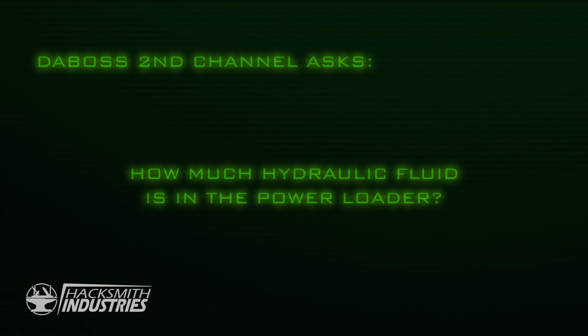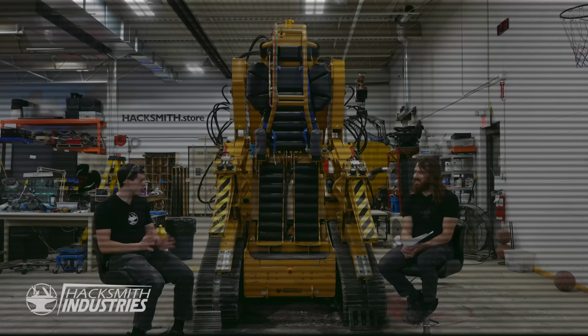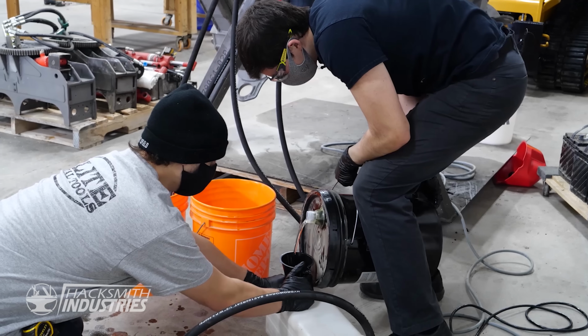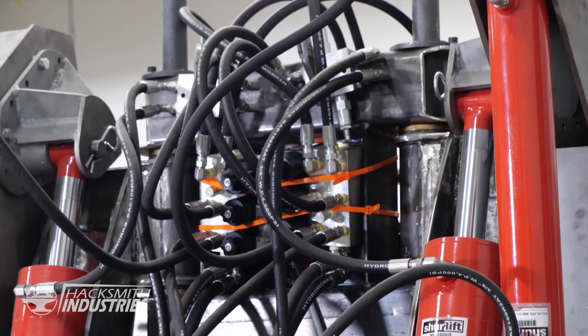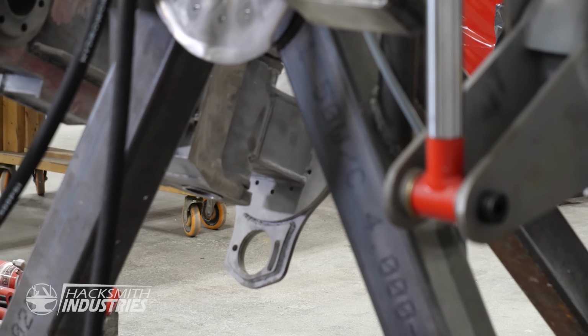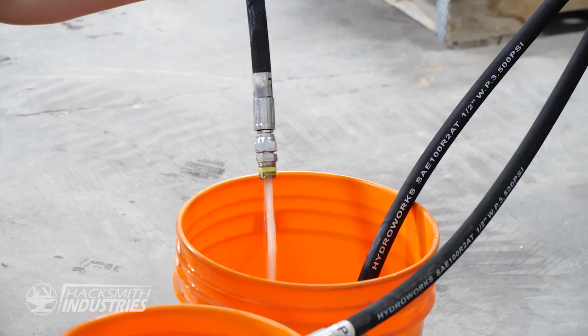How much hydraulic fluid is inside the power loader? So my estimates suggest there's about 80 liters of hydraulic fluid in the system at any given time. Although we went through probably about 4 times that much. Throughout all the testing and the wiring and the leaks and the unwiring and the draining and the filling, we've gone through a lot of hydraulic fluid.